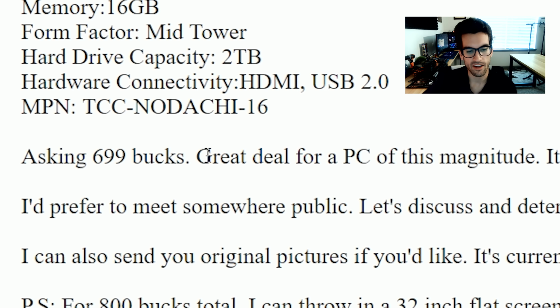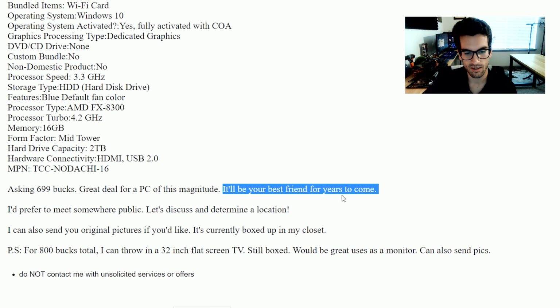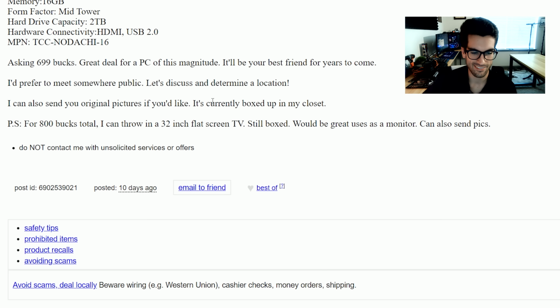"Asking $699, great deal for a PC of this magnitude. It'll be your best friend for years to come." I have a feeling if you know anything about PCs, you're going to end up hating this thing, especially if you plan to game around 1440p with it, or do 4K video editing. This is so misleading. Like, oh man.